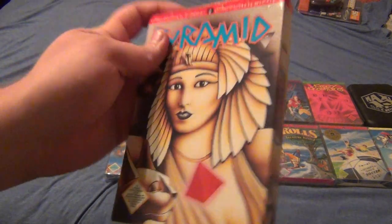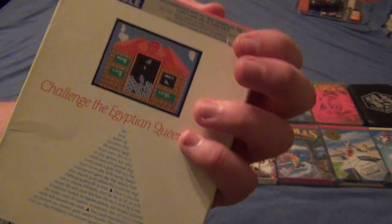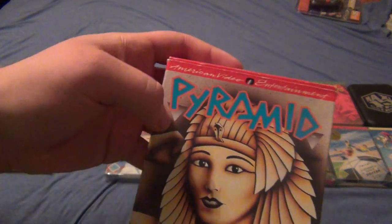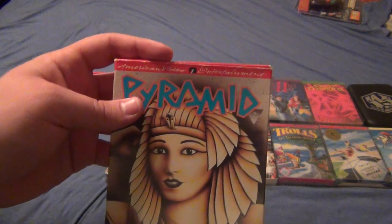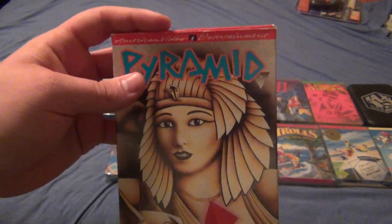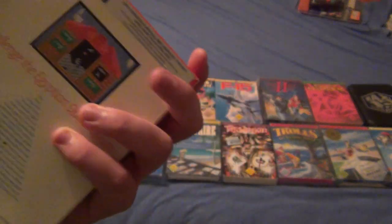Next, we have Pyramid, another Tetris-like game, but with weird angular shapes. Can't really say anything about this game. It is a little boring. This is also another Sachin game. And they also have a Pyramid 2, which I have in my collection as well. Cool music, I guess.